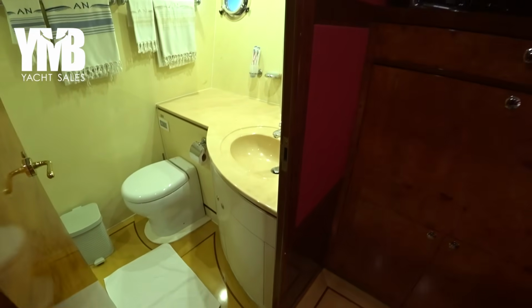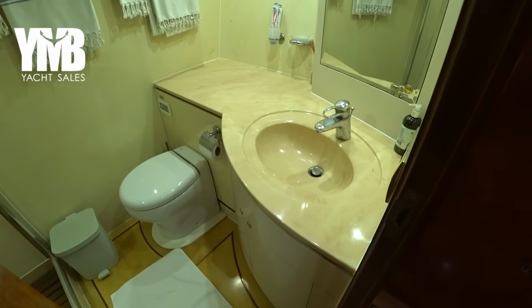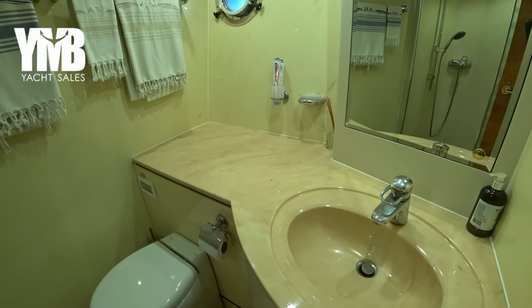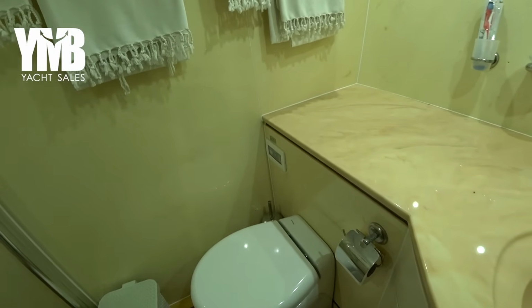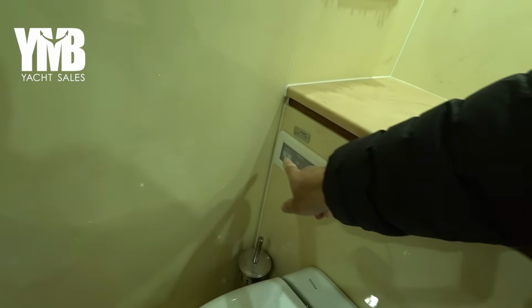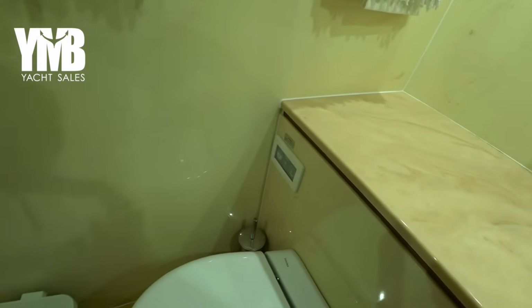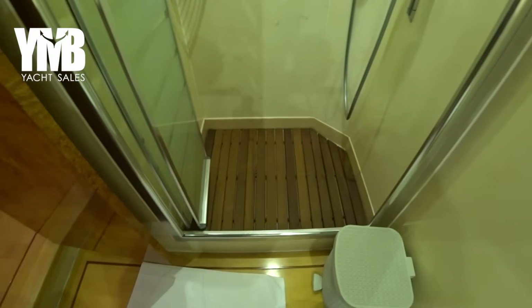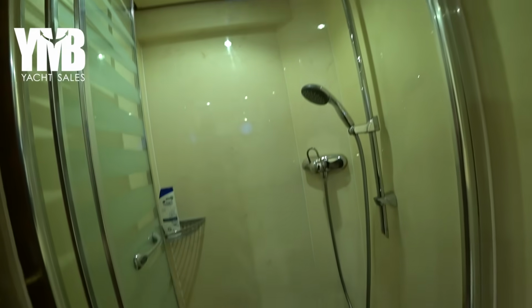Now here we have a quite similar size, a little bit different shape of an ensuite. The marble here is kind of off-white. Again, same condition, scratchless, in good condition toilet. It's electrical toilets all around, from Tecma, a modern one that has been replaced just a couple of years ago. And then a good size shower with the same theme of marble.